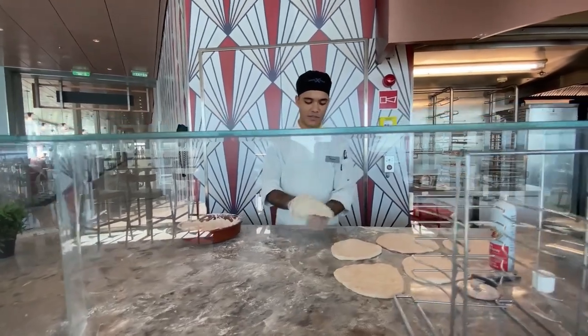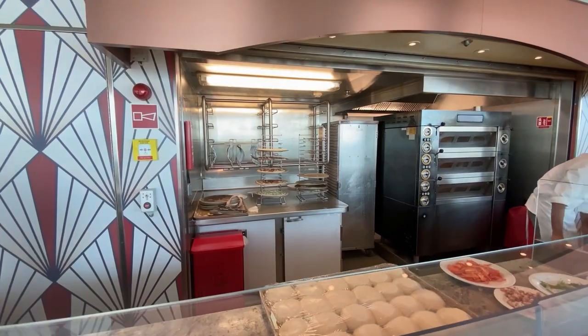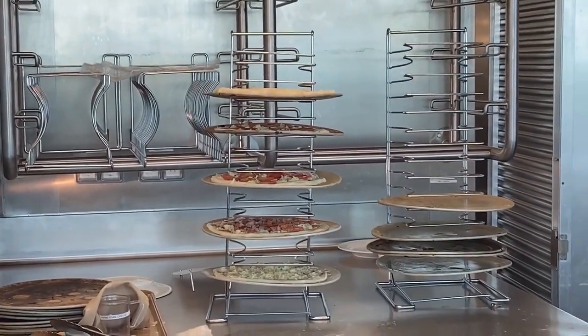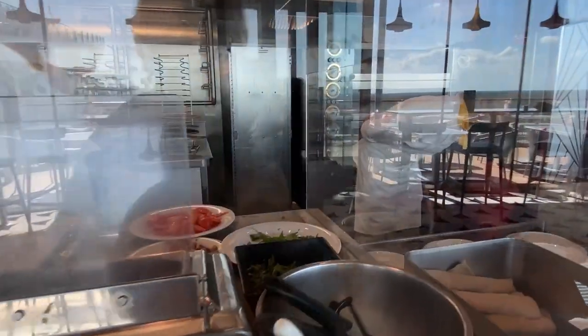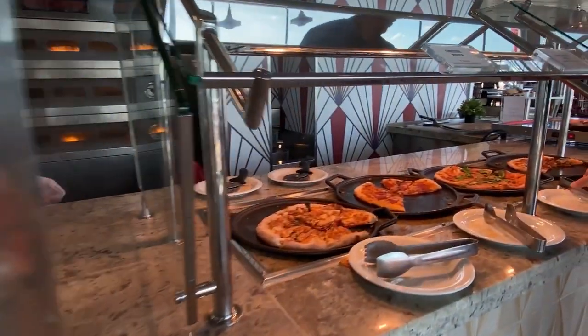Yeah, we have the dough. And these are the pizzas that are ready to go in the oven? Yes, for sure. Back here? Yes. And these are the pizza dough that are getting ready for Matthias to spread out and make some pizzas for. And we have toppings. And then this is the finished product.